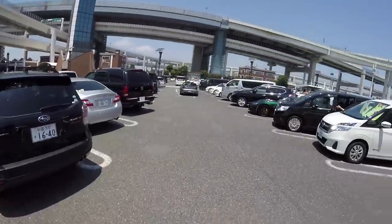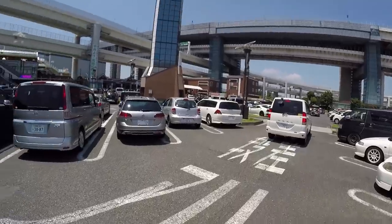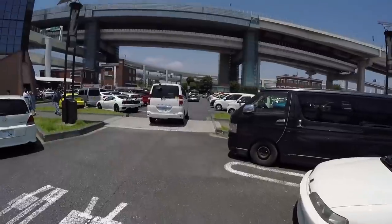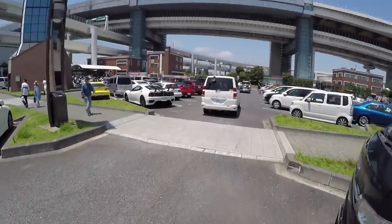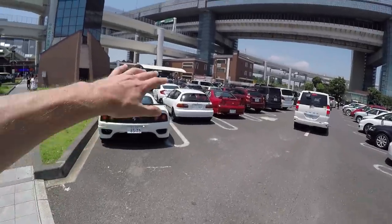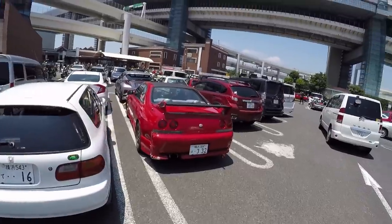Another Honda, damn it. I gotta stop looking at the Hondas. Okay, I'm ignoring all Civics from now, unless they're really good. Look at that, nice little Nissan March or Nissan Micra. We're ignoring that. Another Ferrari. There's a car that we will ignore next to this R33 with some drift damage. Not sure who owns that.